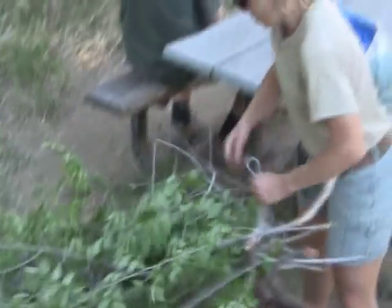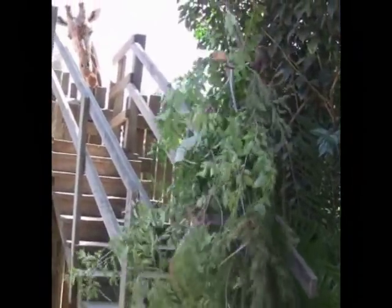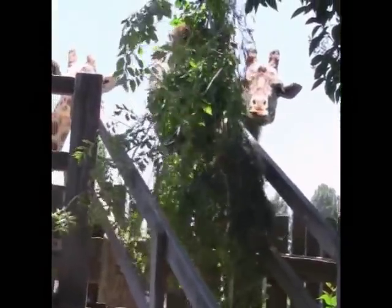And then we have to take the big heavy pieces and tie them all together with ropes and hang them up on the fence. And that's because in the wild they would be browsing from trees. So we work really hard to hang lots of browse up on the fence for these guys so that they get all the same opportunities to exhibit natural feeding behaviors in the captive environment.